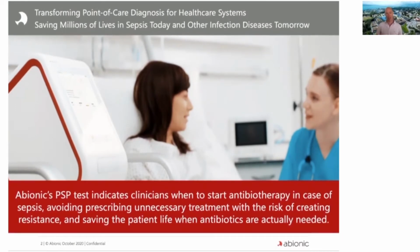To be more precise, we own a new sepsis biomarker called pancreatic stone protein, PSP, which indicates to clinicians when to start antibiotherapy in case of sepsis, avoiding the unnecessary prescription of antibiotic treatment with the risk of creating resistance, and saving the patient's life when antibiotics are actually needed. It is intended to be used at the bedside in the intensive care units, the ICU, the emergency departments, and of course the hospital's wards.